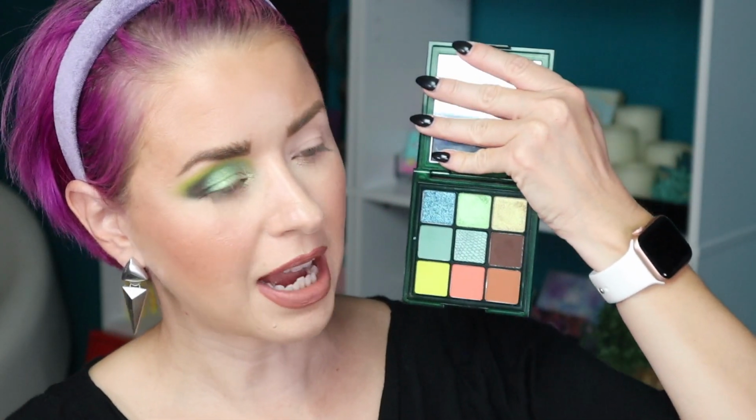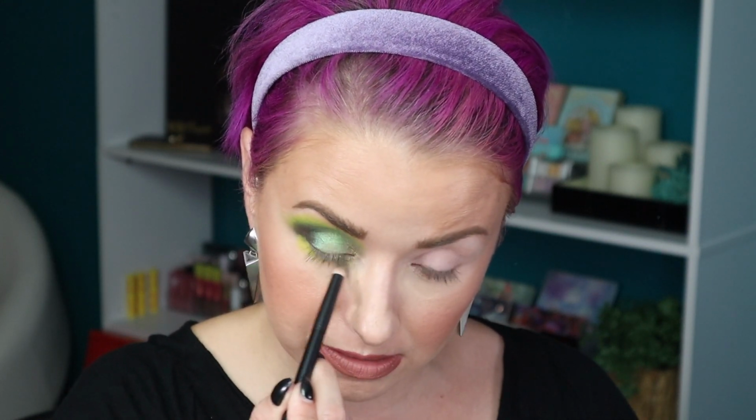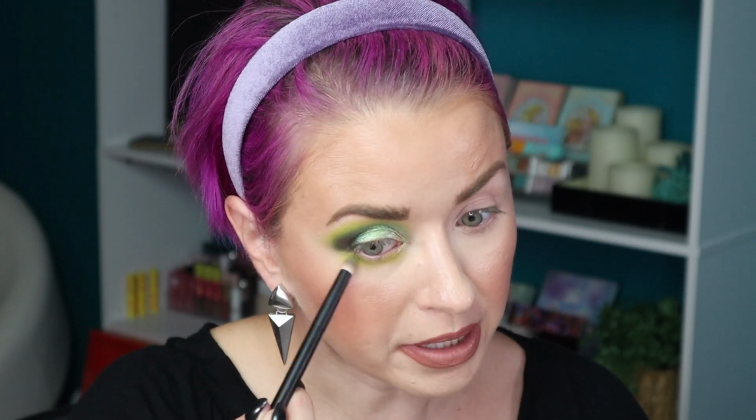Now for the lower lash line, I'm gonna go back in with the lime green. And I'm taking that shade on a rephr 26. I'm gonna drag it down because I really want it to act as a highlight or give kind of a halo effect to the eye. I'm gonna bring it out over here too.